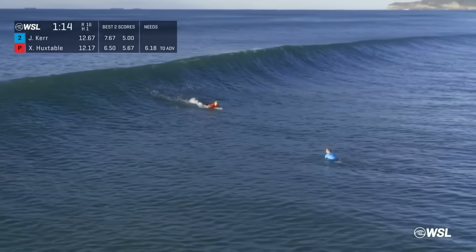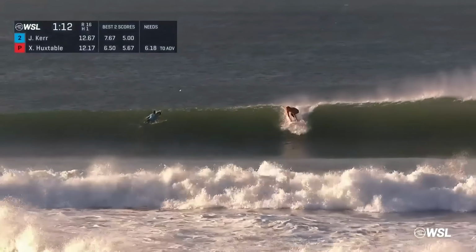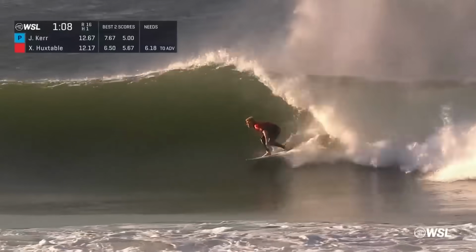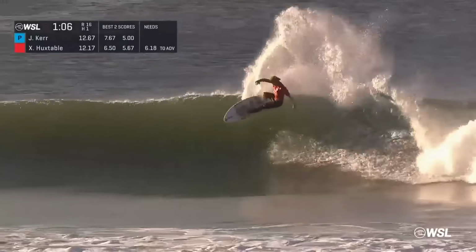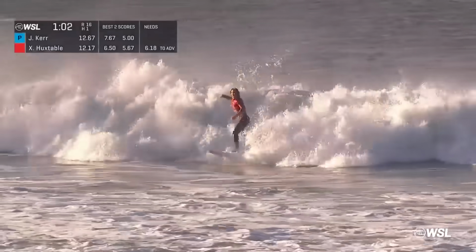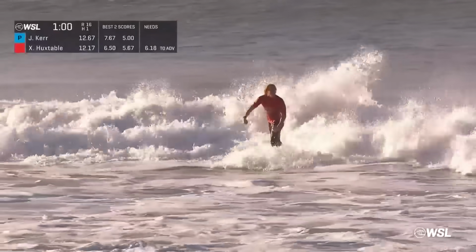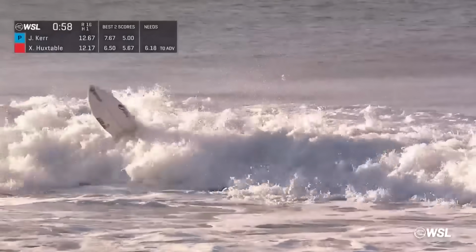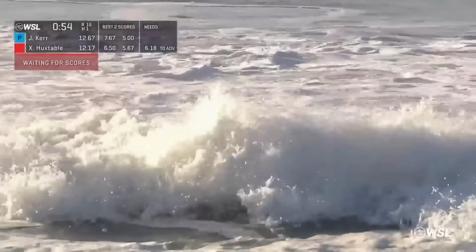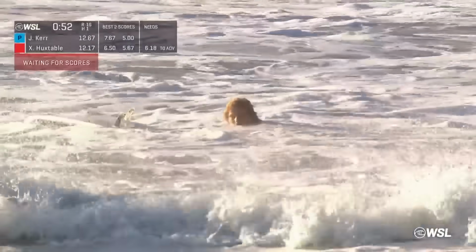Here we go. So movement on the outside, and time is ticking by. Xavier Huxtable probably getting his last shot at the lead here. Big opening turn, free falls out the lip. It's a quality wave, and he delivers some quality turns there. Does well to stay on his feet, pumps his fist after a 6.18, and you've got to compare it to what he got on the previous ride for the 6.5. It feels like it's going to go there, Rich.